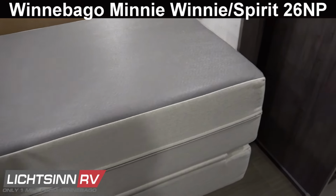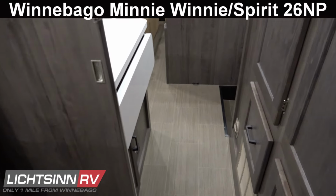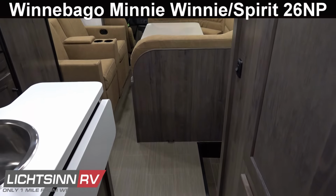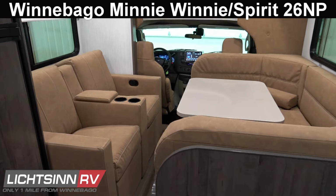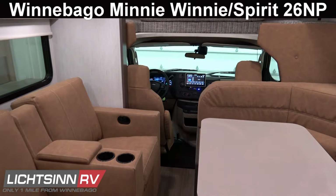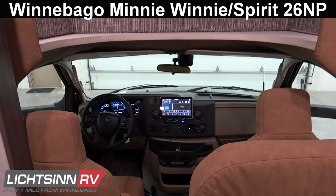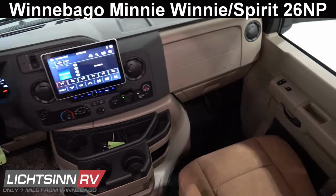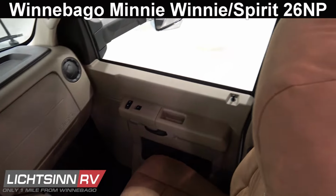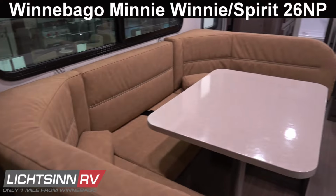We're located only 1 mile north of the Winnebago factory, based right here in Forest City, Iowa, and named by the manufacturer Winnebago Industries as the North American top dealer for sales volume for a single point location across all of the motorized coach divisions of Winnebago, reaching out across all of North America for that top sales volume award each year consecutively since 2015.